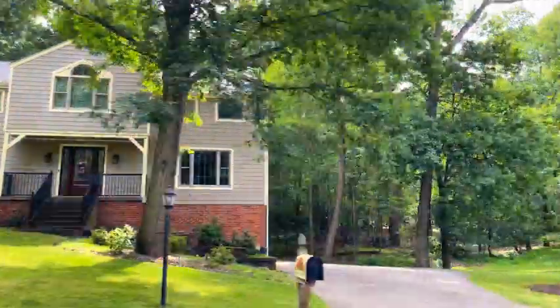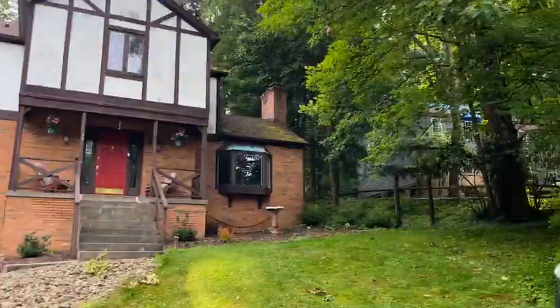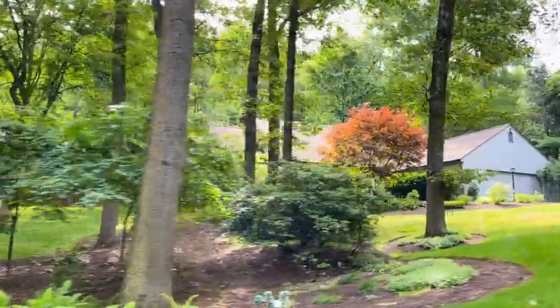Bradford Woods is made up of just under 2,000 residents, and there are about 500 homes in this community. The median home value is $448,000. The median household income is just under $166,000.